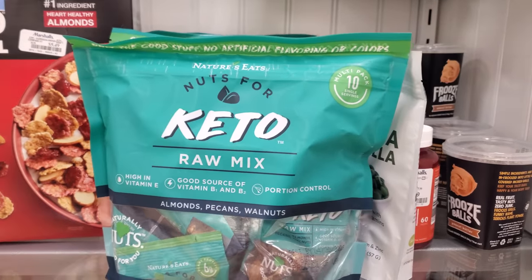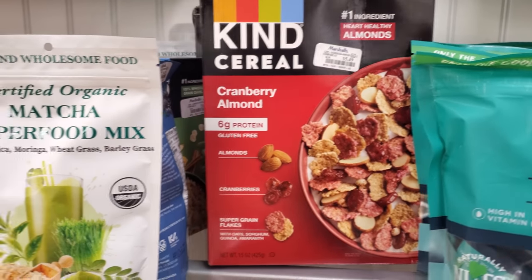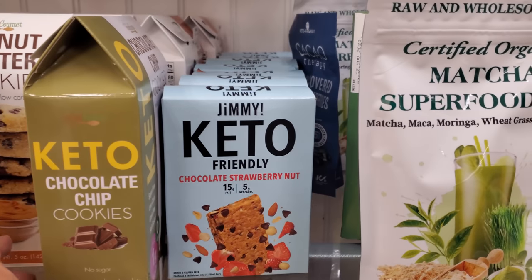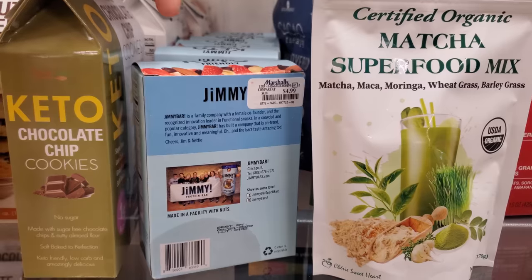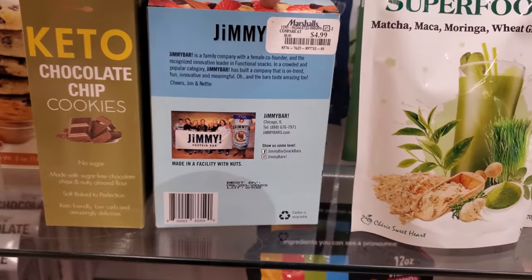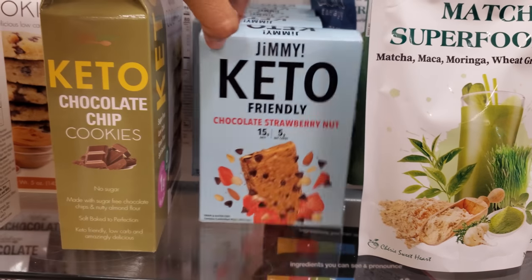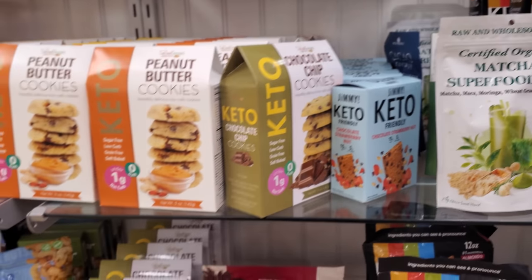Tons of peanuts. We have raw keto, Kind cereal, $5.49, cranberry almond, matcha, Jimmy Keto chocolate, like a fruit bar or granola, $4.49. Jimmy Bar is a family company with a female co-founder. Then we have keto chocolate chip cookies. They have peanut butter today.